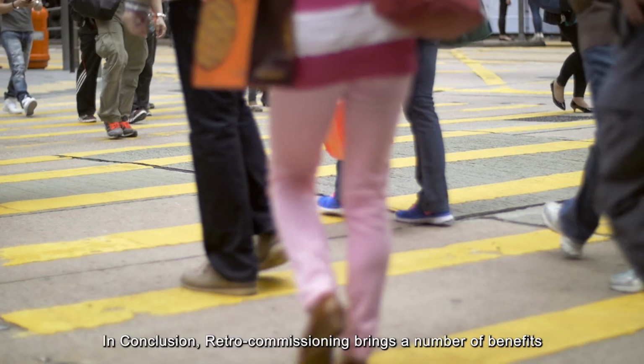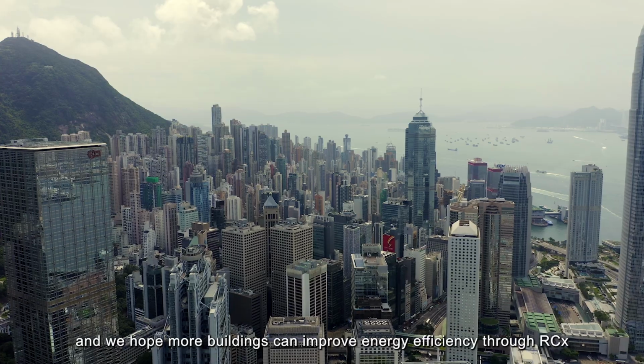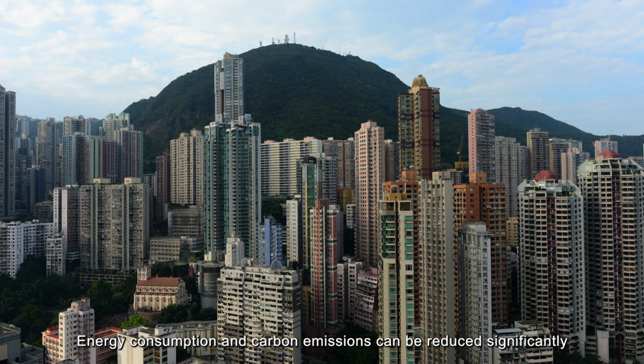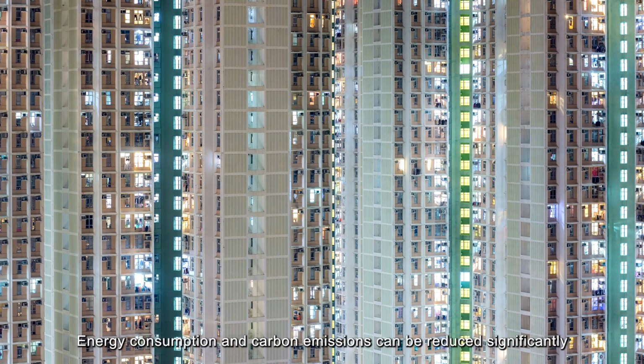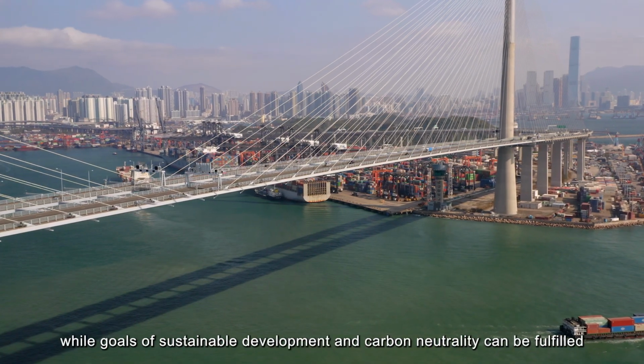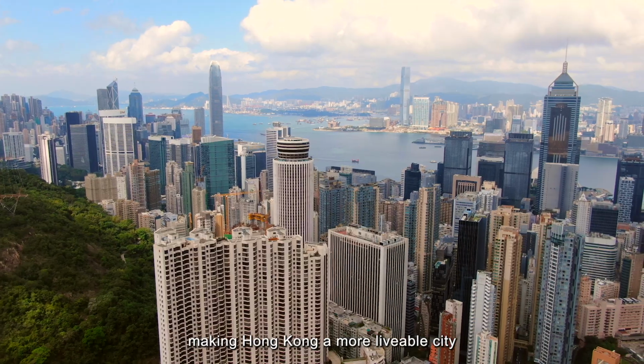In conclusion, retro-commissioning brings a number of benefits, and we hope more buildings can improve energy efficiency through RCX. Energy consumption and carbon emissions can be reduced significantly, while goals of sustainable development and carbon neutrality can be fulfilled, making Hong Kong a more livable city.